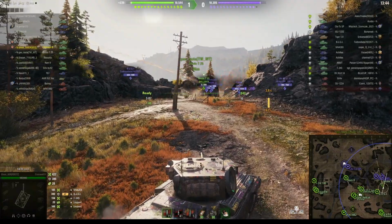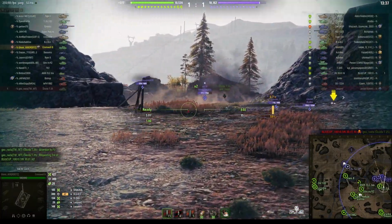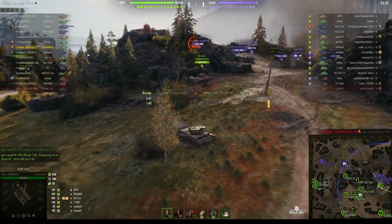Now the reload time is actually very good, 3.74 seconds per shell, and you can see Ghost has got it down to 3.07. So 45 TP there. Gets a round in, pulls back before the guy can do any damage.